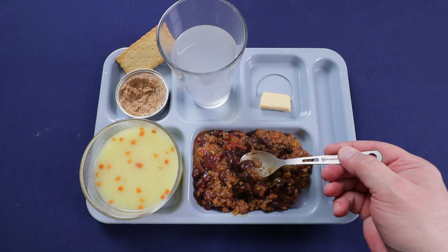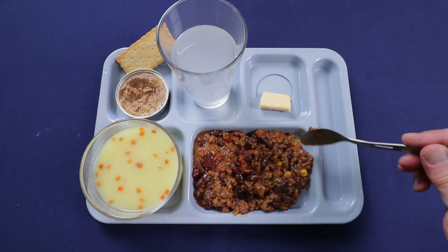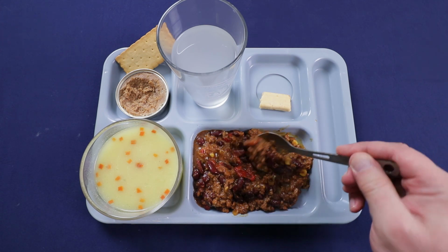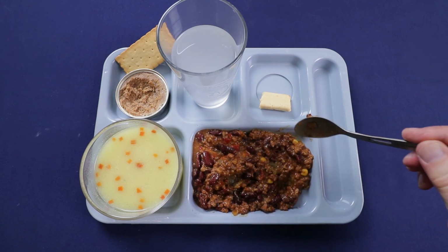Got some decent sized red kidney beans. Tomatoes, looks like we've got some corn, and looks like a green bell pepper, and that's probably red bell pepper. It's got beef in there. But yeah, let's check this out.